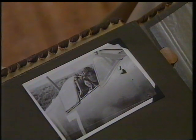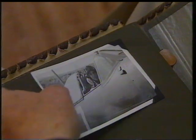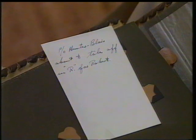I see from my photograph album that I have a photograph of David Hunter Blair in Blue Peter, and on the back I see that I've written pilot officer David Hunter Blair about to take off in Arthur Robert, which was Blue Peter.